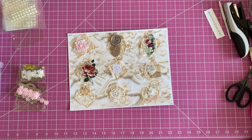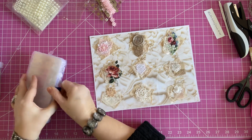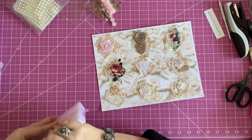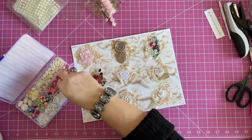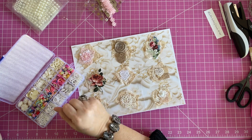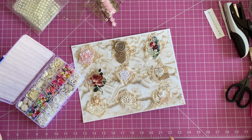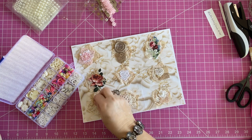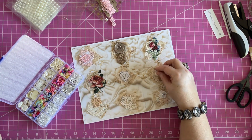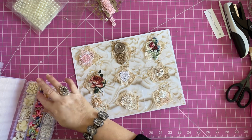Oh, I know. Another little Amazon box purchase. I use a lot of embellishments, so to me it was worth over time investing in getting some of these little darlings. Oh, that's big. Let's see what I have. Do I have anything smaller? I think these little hearts are small. Yeah, that's cute. We could do that. I have a little flower here too. Oh, I like that. I'll put that there and that there. Okay, let's do that.